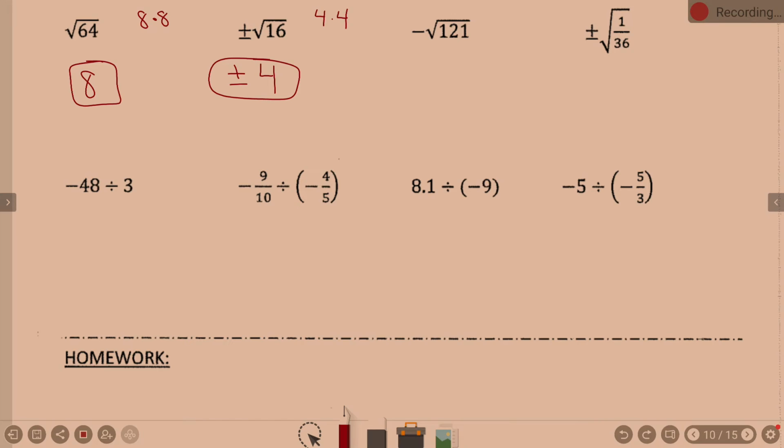Okay. This next one says negative square root of 121. What kind of sign is my answer going to have? It's negative, right? There's a negative sign out front. My answer is going to have a negative. We got the easy part out of the way. Jacob, what is the square root of 121? Negative 11. Because 11 times 11 is 121.